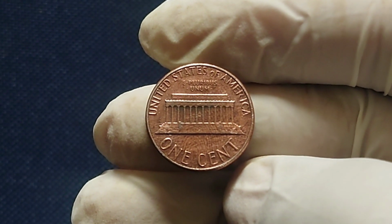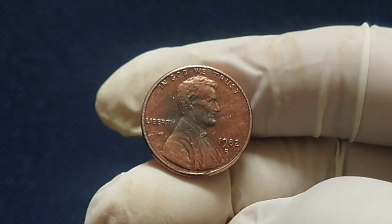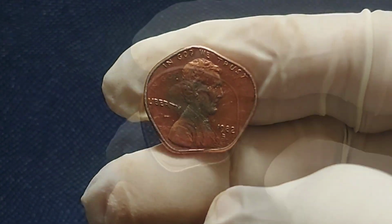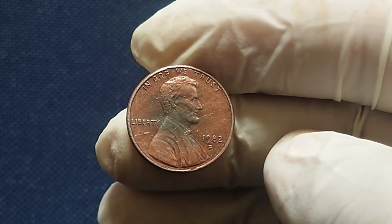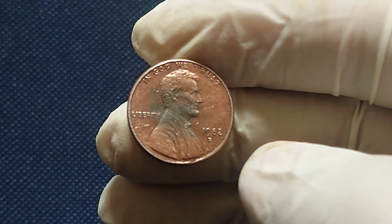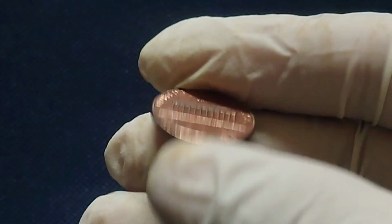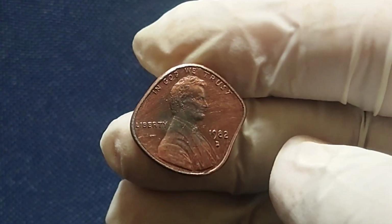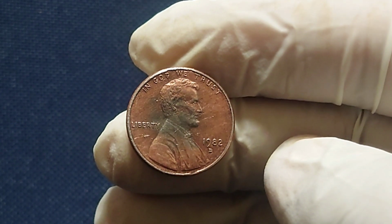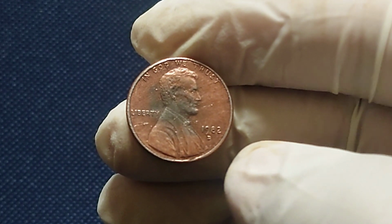At first glance, the 1982 D penny appears no different from the billions of other pennies minted that year. It features the familiar portrait of Abraham Lincoln on the obverse, a design that has remained in place since 1909. The reverse displays the Lincoln Memorial, a staple of U.S. coinage from 1959 until it was replaced in 2008. The D mint mark signifies that the penny was minted in Denver, one of the key facilities responsible for producing U.S. currency. However, the 1982 D penny holds a secret, one that has made it one of the most talked about coins in modern history.